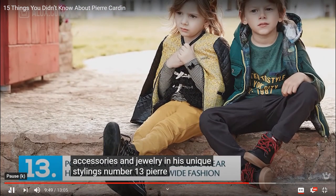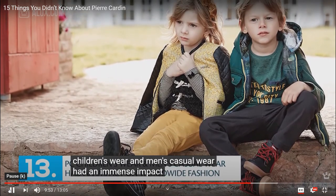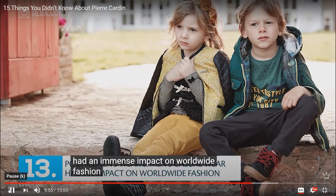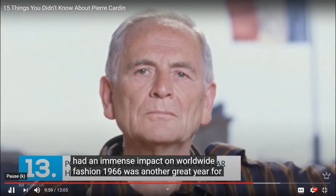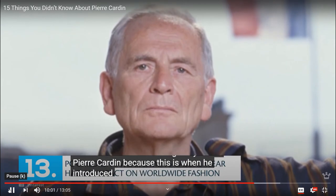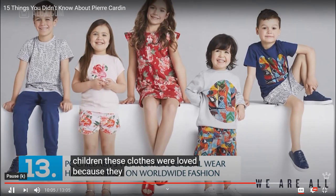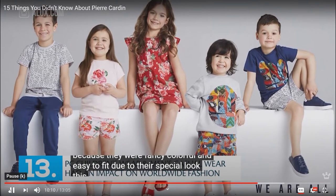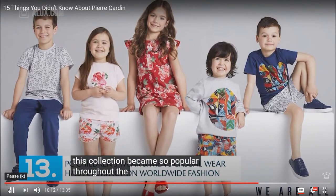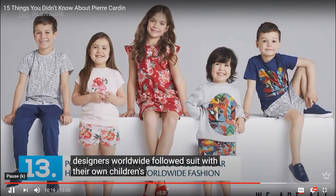Number 13. Pierre Cardin's children's wear and men's casual wear had an immense impact on worldwide fashion. 1966 was another great year for Pierre Cardin, because this is when he introduced his clothing collection for children. These clothes were loved because they were fancy, colorful, and easy to fit. Due to their special look, this collection became so popular throughout the world that many other designers worldwide followed suit with their own children's lines.